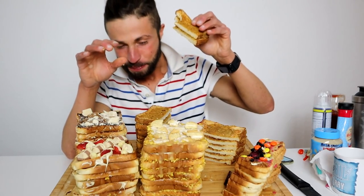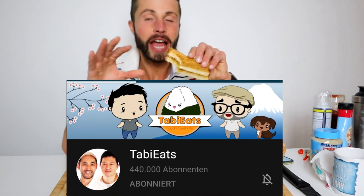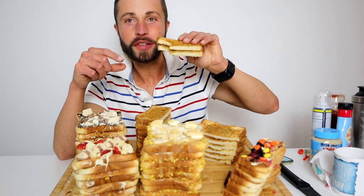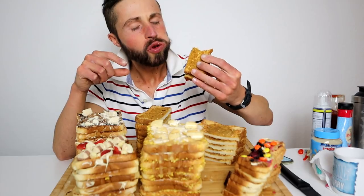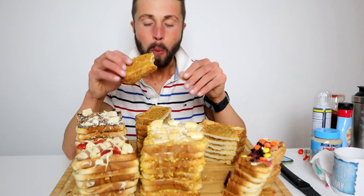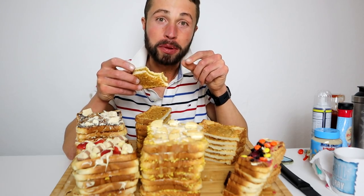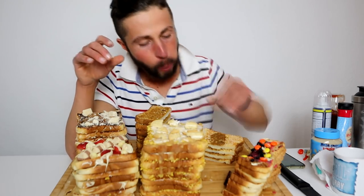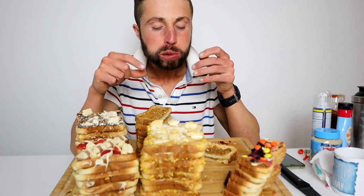Oishi! Oh wow! Shinichi, Satoshi, greetings to you, Tabi Eats, and everybody. Much love to Japan. You got to try this. This is a curry bun on steroids. Oishi. Furutan. When you see this, please make this. This needs to be eaten warm.